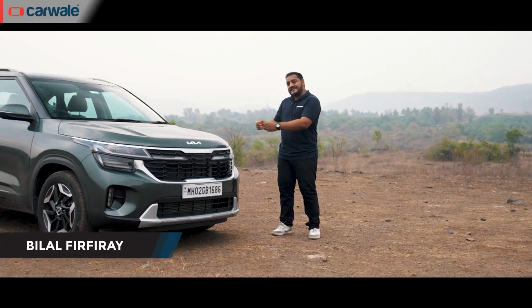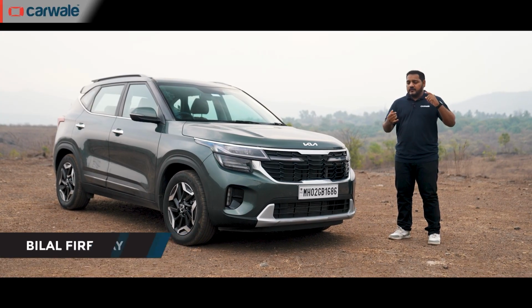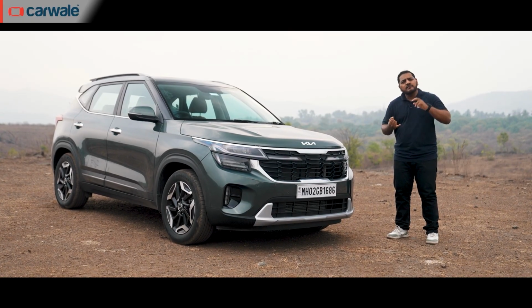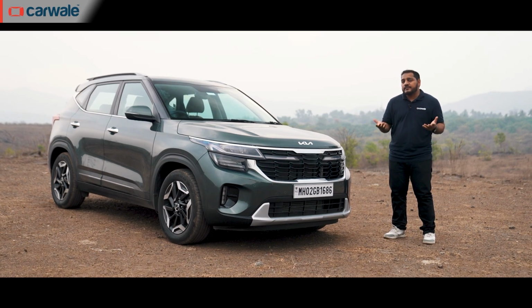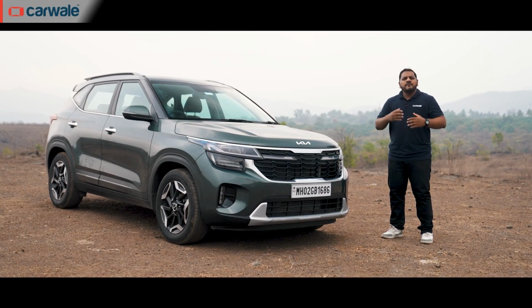I'm Bilal and this is the Kia Seltos. Now we know when it comes to Seltos, there are a lot of powertrain choices. You have the petrol, you have the diesel, you also have the turbo petrol engine options. And when it comes to gearbox, you have the manual, the CVT, the DCT, the torque converter and an iMT as well. What we have here is the turbo petrol iMT combination.